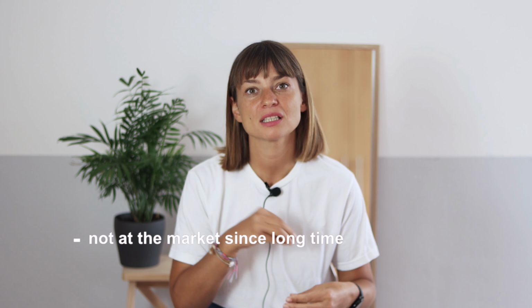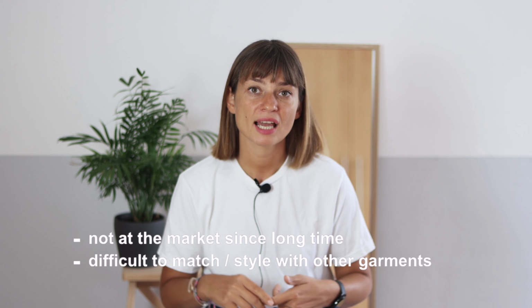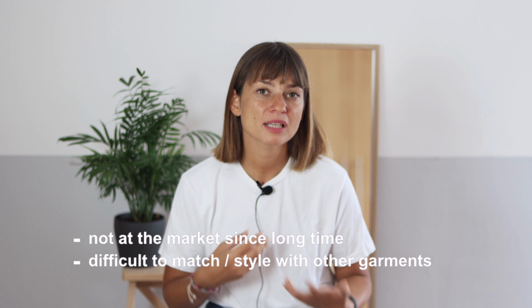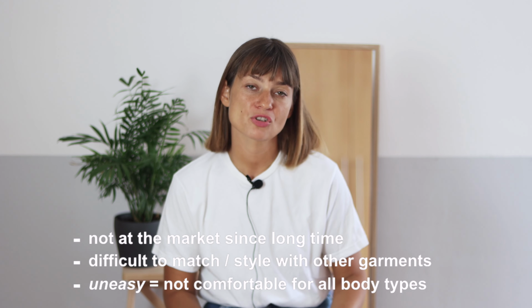Or maybe the example of the high leggings that were so high that they would arrive just beneath your breast. These are the kind of shapes that are transitory, so of course they are to be avoided in a capsule wardrobe. And it's really easy to identify those shapes because they haven't been on the market for a long time. They're difficult to match, like you cannot combine them with anything, and they're not fitting for all body shapes.